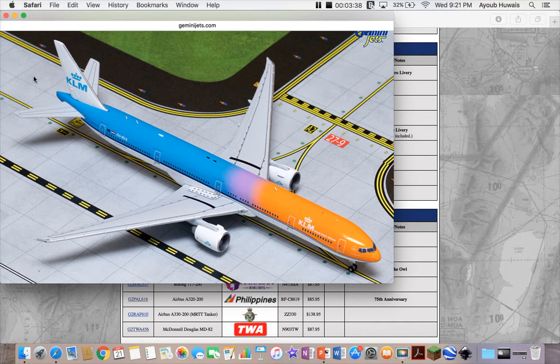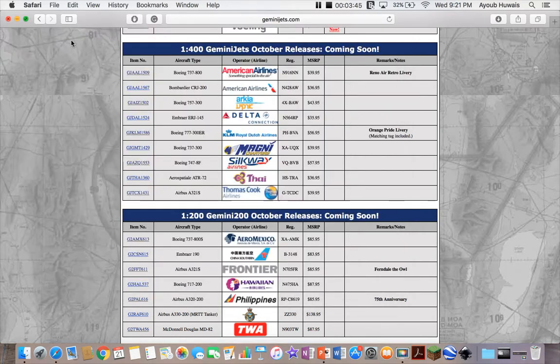Now, those of you who were too impatient and bought the Phoenix models, I'm very sorry for you, because you had to spend a lot of money when you could have spent less, even though it's not that cheap on this website anyway, but on other websites you can find it cheaper. But yeah, there you go.